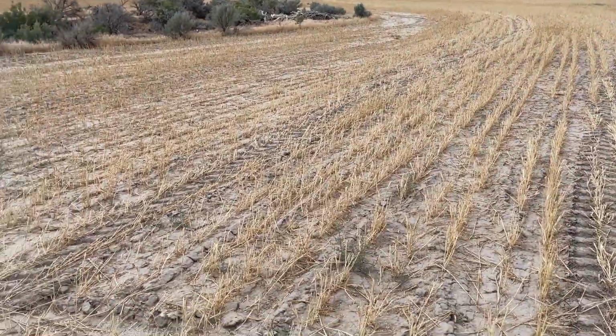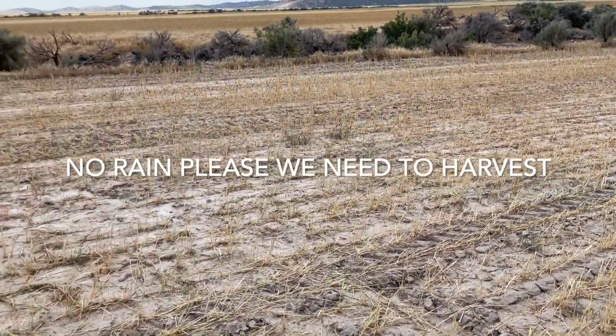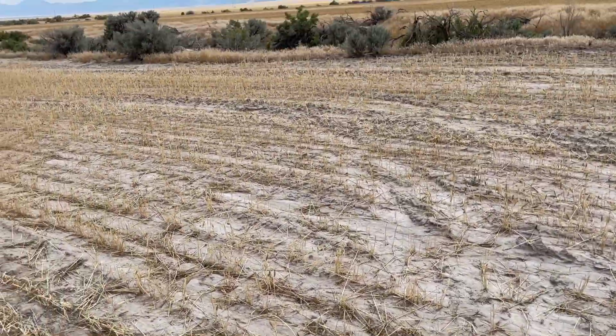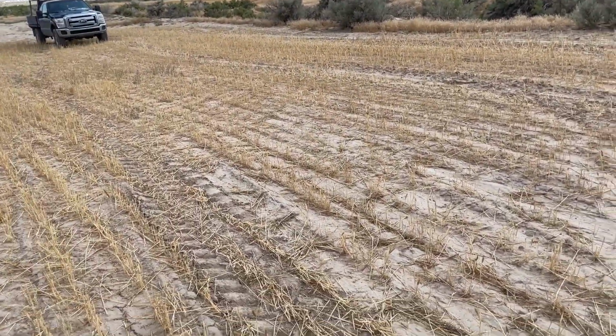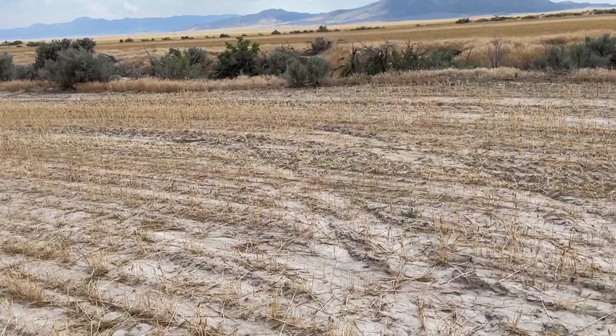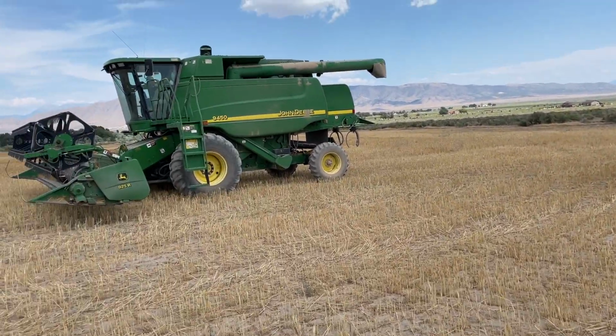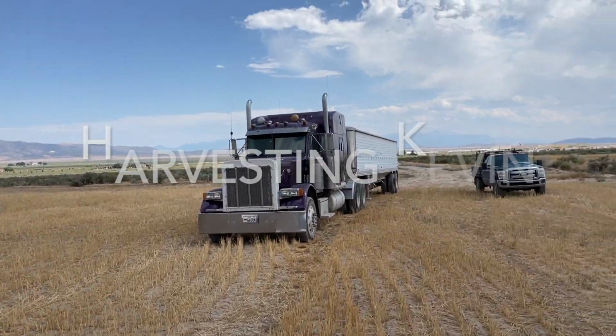So if y'all can pray for rain, I'm pretty sure we'd love to have some. But right now, it's not going to do us a whole lot of good because we're in harvest stage and we aren't getting very much. Just thought I'd give you a little heads up. This is what we're doing today. We're doing some combining and we're trying to get some wheat done out of here.